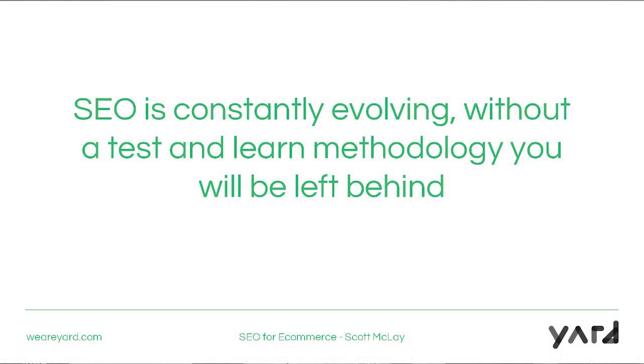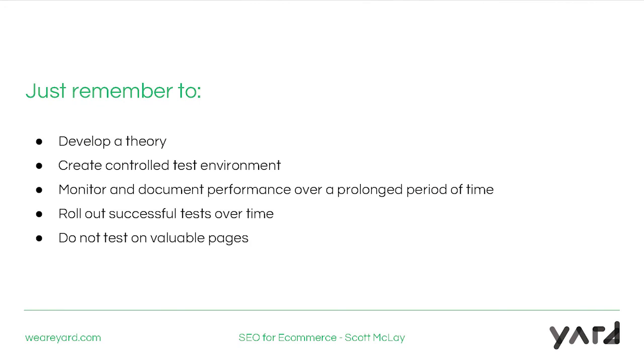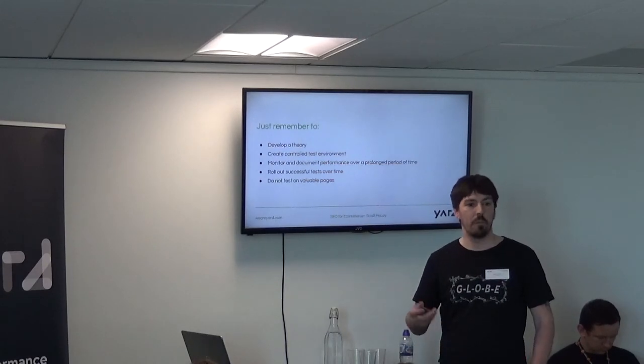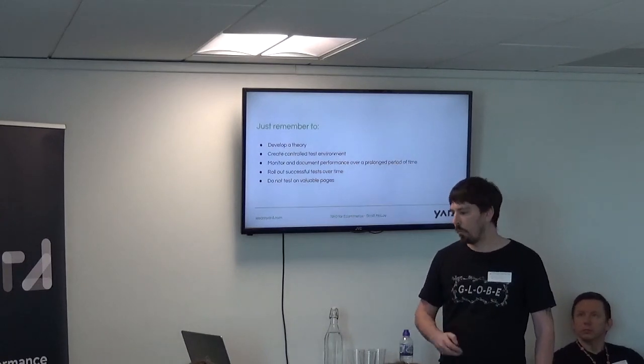SEO is constantly evolving, and without testing and methodology, you're pretty much going to be left behind. So it's important to develop a theory, create a controlled test environment, monitor and document the performance of prolonged tests, and roll out successful tests over periods of time instead of just saying, oh, I think this one's successful, so let's just do it across the whole website. That might fail. And don't test on really valuable pages.